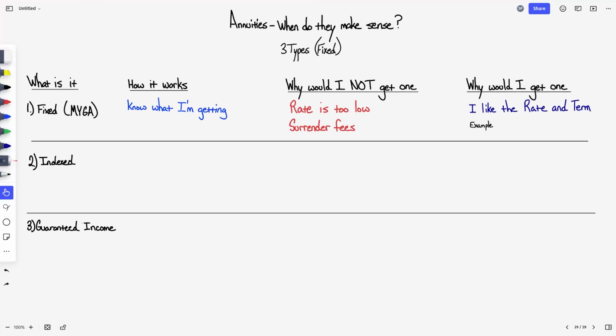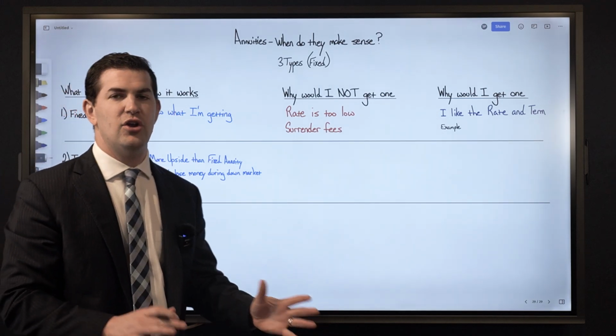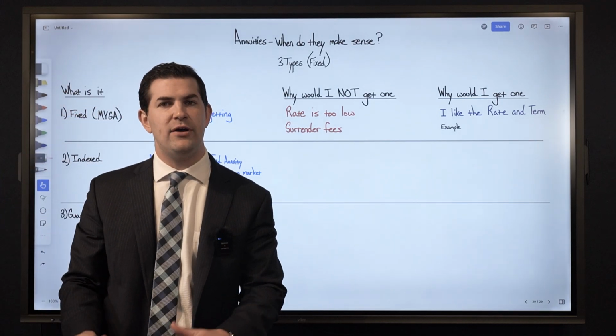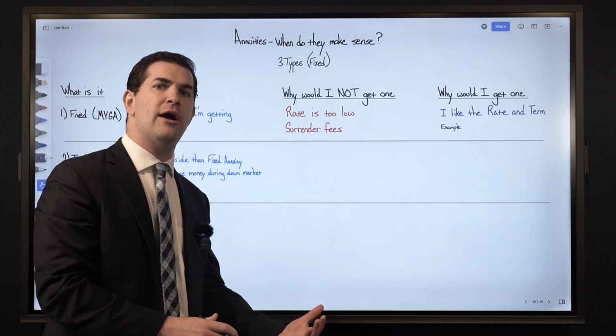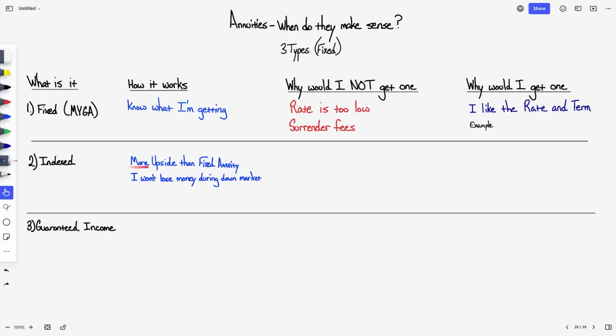Next, indexed annuity. How it works. Number one, I've got more upside than I do with a fixed annuity because my money can be tied to the stock market. Usually the S&P 500 index. However, there are other indexes that many insurance companies use. But I've got a lot more upside because I'm tied to the market.